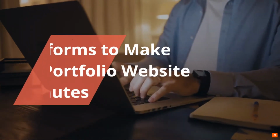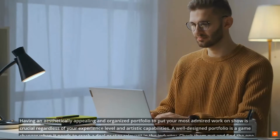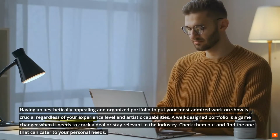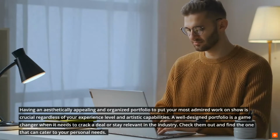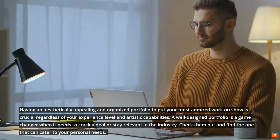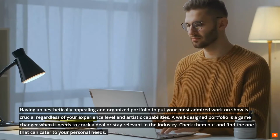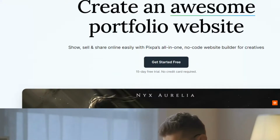9 platforms to make your portfolio website in minutes. Having an aesthetically appealing and organized portfolio to put your most admired work on show is crucial regardless of your experience level and artistic capabilities. A well-designed portfolio is a game changer when it needs to crack a deal or stay relevant in the industry. Check them out and find the one that can cater to your personal needs.